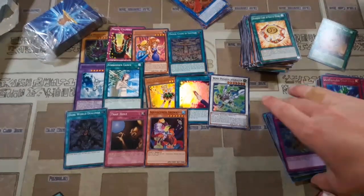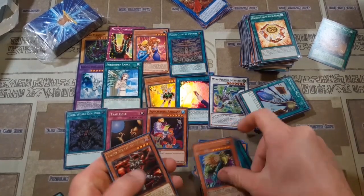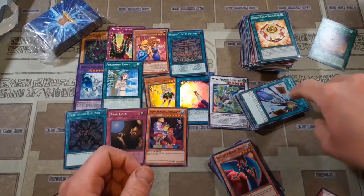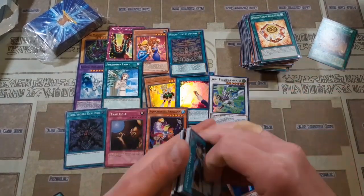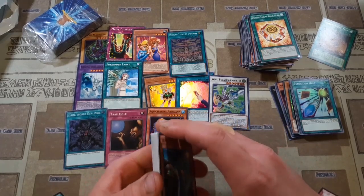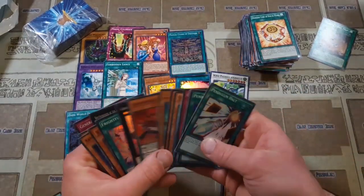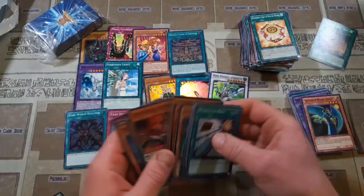I'm going to go through quick and count all of these and make sure that we got our full 50. 17, 18, 19, and that's 21, 22, 23, 24, and I counted 28 in this pile with all of this. So that's like 52, so they gave us a couple extra. That's pretty good. About half and half, like half of them were actual foil cards, and the other half, like 26 of them, were just regular rares. So that's pretty good.